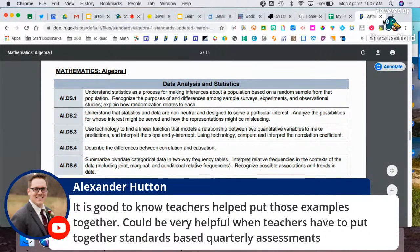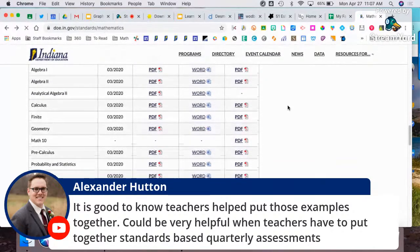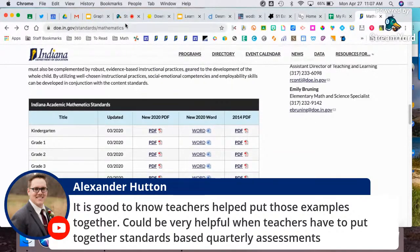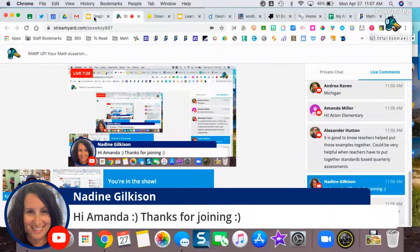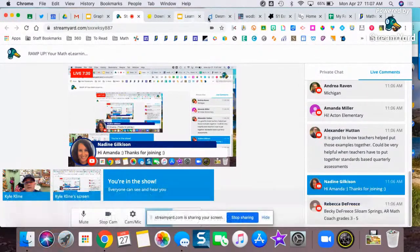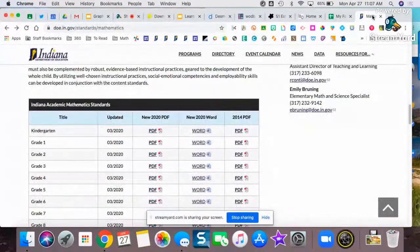I wanted to point out here, Alex Hutton is actually from my school district. He's a math teacher at our high school. I wanted to let you see the comment that he added in here. So yes, there are actual teachers that helped put together those examples for you guys. Sure. All right. Okay, so that's the math framework.